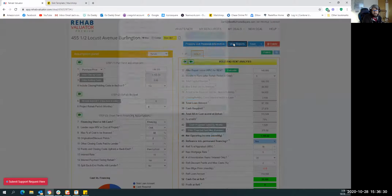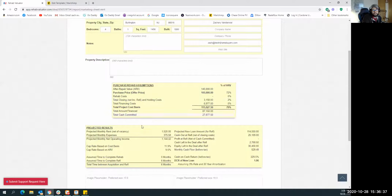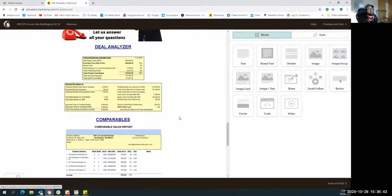That's it. So I'm going to come back and I'm going to do the marketing sheet. This is the same one. It is in your email that you saw. It's this one here. It's 455 1/2 Locust Avenue in Burlington, New Jersey. It's a single family home with the tenant paying.